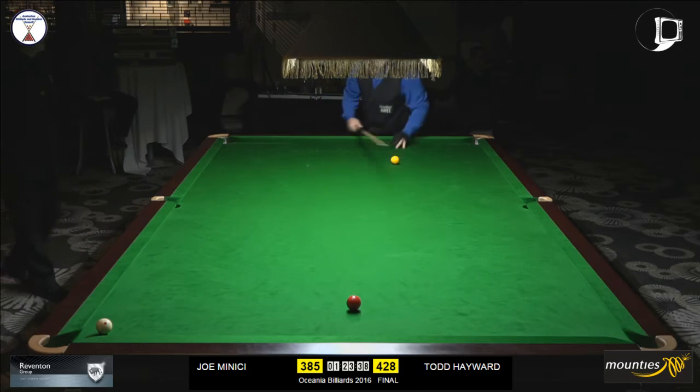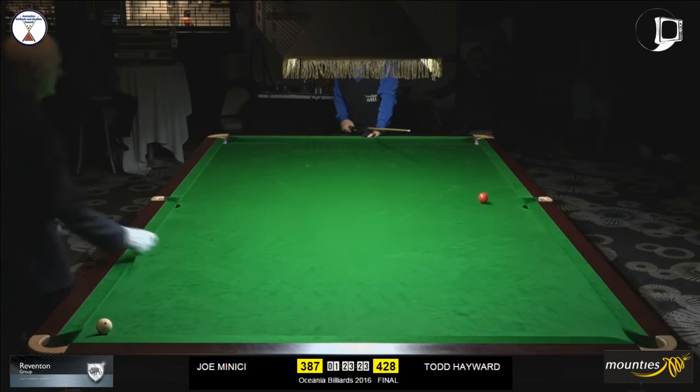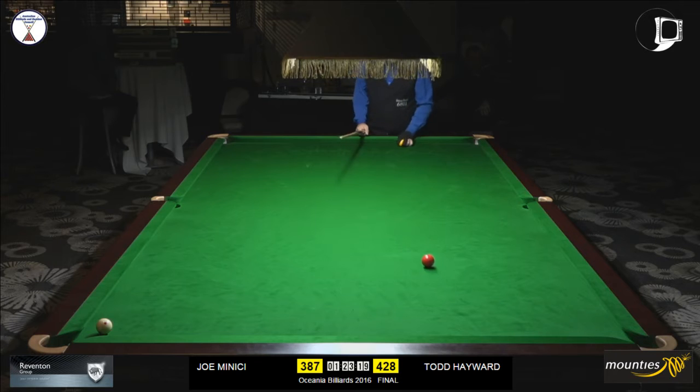This is tricky. He's got to try and get in behind this white to avoid potting it. This is typical Joe Minici here. He's making the angle wider than he needs to, which is more difficult, but that angle is going to push the red around the table. He's unlucky there. He's snuck in behind the white and gone off. He didn't play for that. He played to go to the white. Yeah, but it's okay. He's able to develop this now.